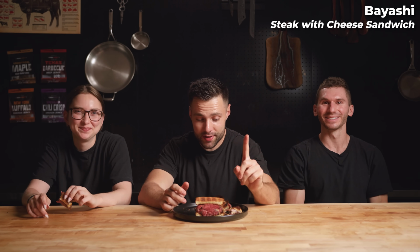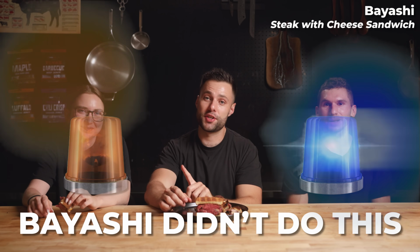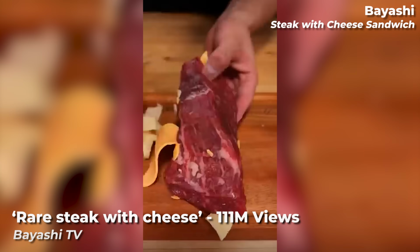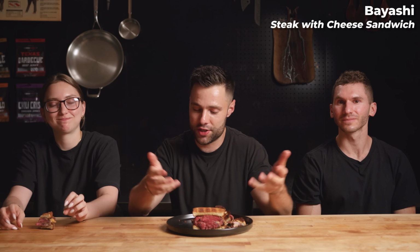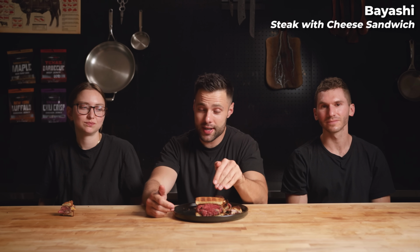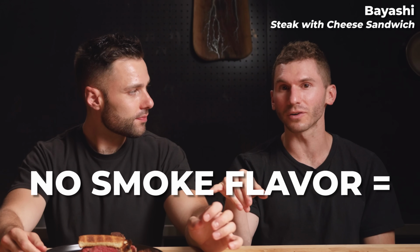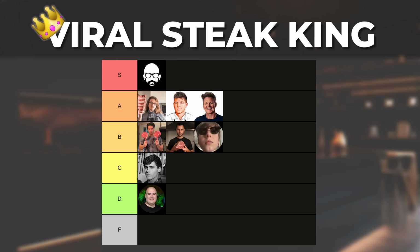But what I will say is that that is not exactly what Bayashi did. He actually removed the cheese. This deserves an S or an A, but his specific dish doesn't have that cheesy element. As much as I love this sandwich, I think it needs to be a B. I agree. If this didn't have smoke flavor, I think it would be a lot worse. Still very solid. We'll give it a B for Bayashi.